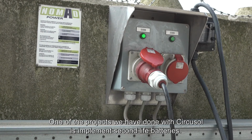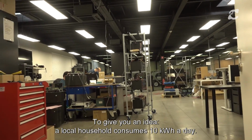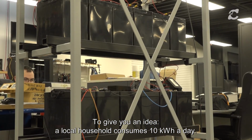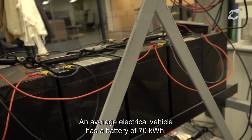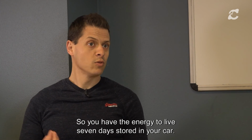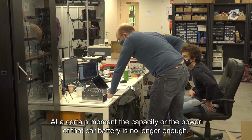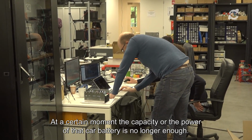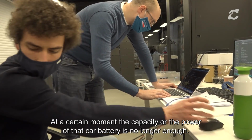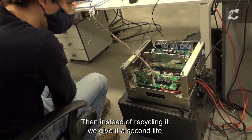One of the projects we've done now with CIRCUSOL is implement second life batteries. To give you an idea, a local household consumes 10 kilowatt hours a day. An average electrical vehicle has a battery of 70 kilowatt hours. So it means you have the energy to live 7 days stored in your car. But those cars at a certain moment, the capacity of the battery is not enough, or the power of the battery is not enough anymore. And then instead of recycling it, we give it a second life. And this is a perfect example.